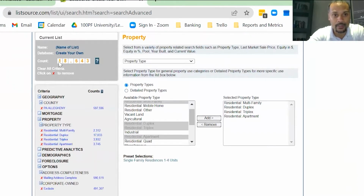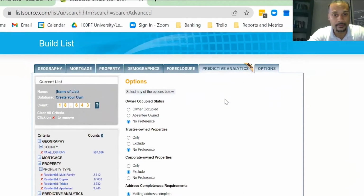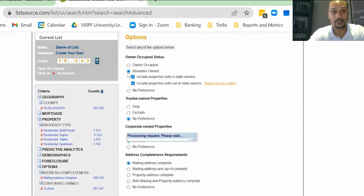And you see this number right here? This is the counter. It lets me know that there are over 18,000 properties in this county that have multi-units, okay? And so we can further drill down our search. We can take a look at options, and we could look for absentee owned, because absentee owned means pretty much you're buying a property outside of the area we live in. So that might fit your description, okay? We want to see how many people are absentee owners. As we just mentioned, 18,000 properties available. So let's look at absentee owned.